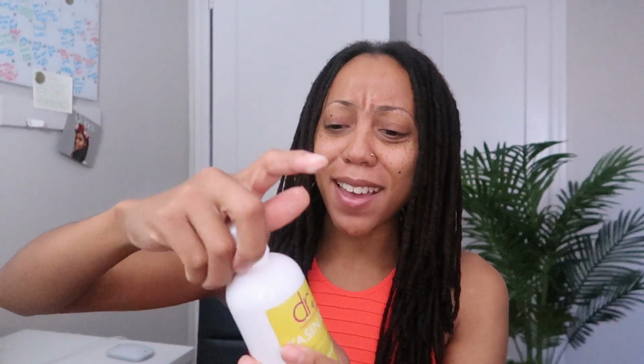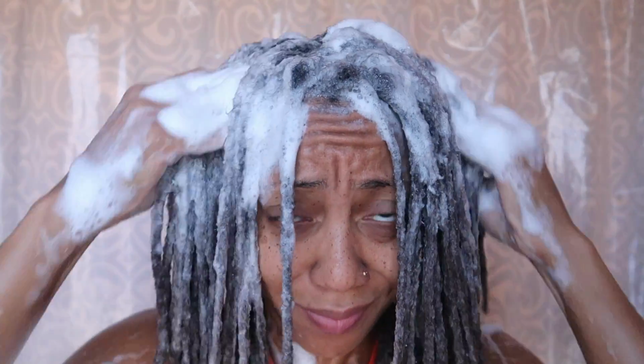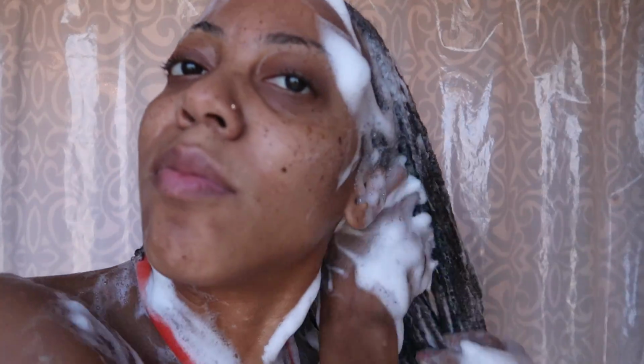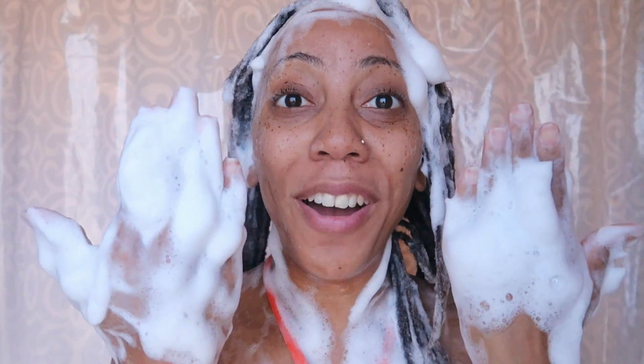And I love the fact that this thing suds up so quickly and easily. In fact, I think I used a little bit too much when I shampooed my hair, because with this, a little bit goes a long way. So just a little bit of shampoo is all you need to get the suds started up and activated. And after that, you're pretty much on your way to washing and cleansing your hair very nicely. So it doesn't take a whole lot.